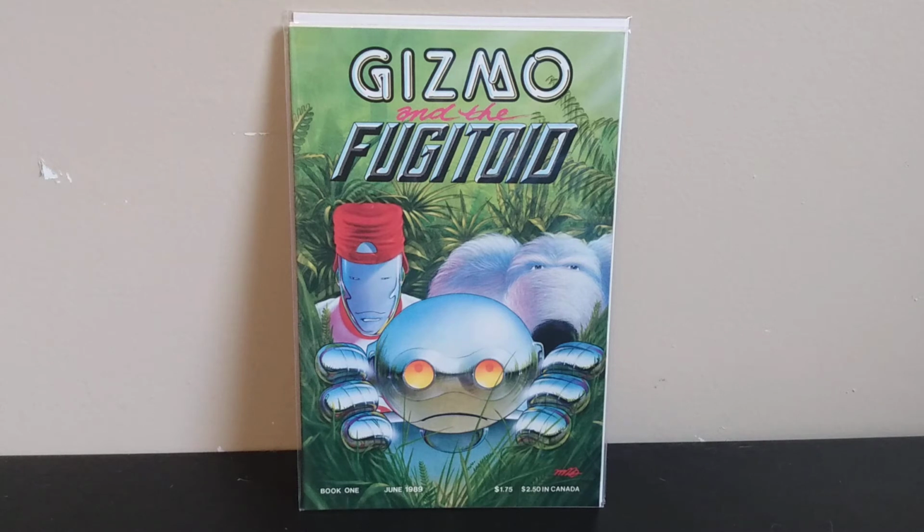Next book, we got Gizmo and the Fugitoid. Again, this one was 75 cents as well. This is an older Mirage book. Fugitoid, of course, is from the original Ninja Turtles series. He was in, I think, issue 2 or 3 was his first appearance. He kind of helped the Ninja Turtles get out of their first interdimensional jam, I guess. He's a scientist from the future, I think. He's got the scientist brain in his body or something. I can't remember exactly what he is, but he's a robot from the future that helps the Ninja Turtles get back.